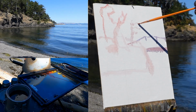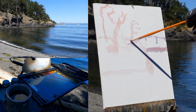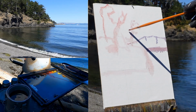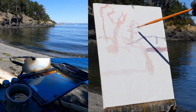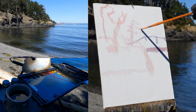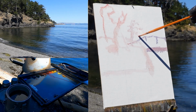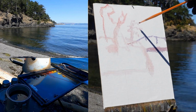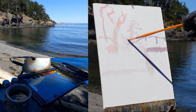I kind of like when these pines look like they're off center. So I'm going to curve it up a little bit and have fewer and closer branches on the land side and longer branches on the ocean side. I don't want them to all be at the same angle.